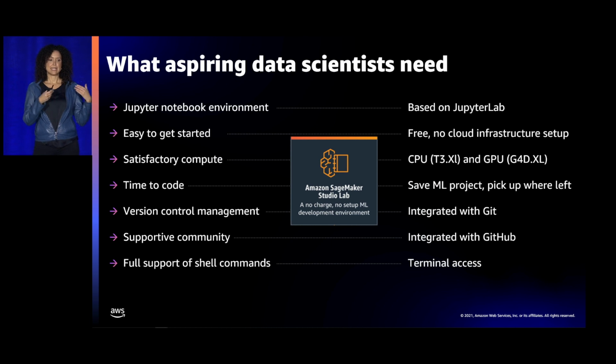What do they actually need? We jotted down a handful of things here. Number one is people who are using Jupyter Notebook today, by show of hands. Anyone using Jupyter Notebooks today? A few of us? Good. Well, Jupyter Notebook folks, they like it. They're going to love JupyterLab, which is a little bit more robust. It's more flexible and more powerful.